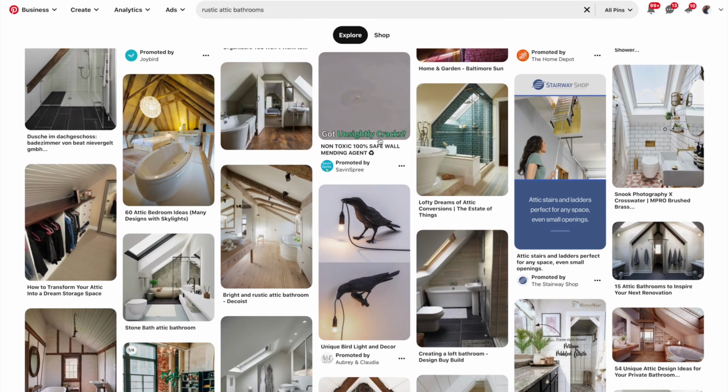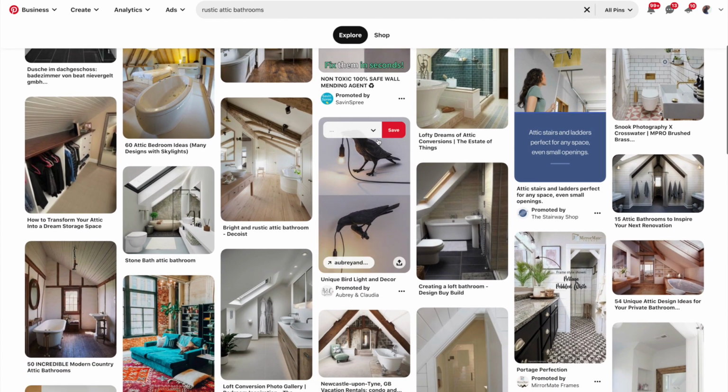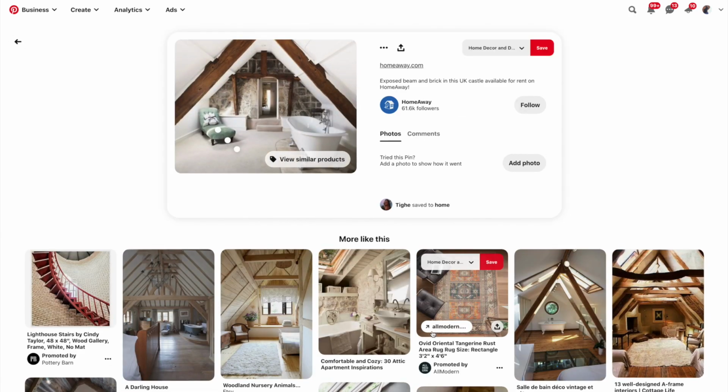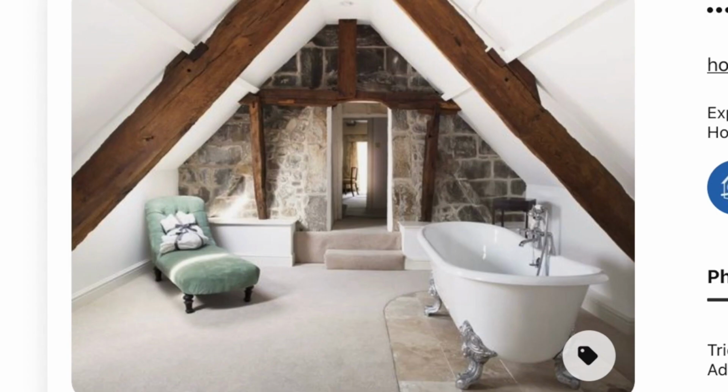And I'm going to show you where I'm drawing some of my inspiration from. Because when you're over on Pinterest, you don't just want to look at a picture and think, well, I can't do that because I don't have that. But you can pull elements. So here obviously is an angled ceiling. We've got a tub over to one side and a stone wall.